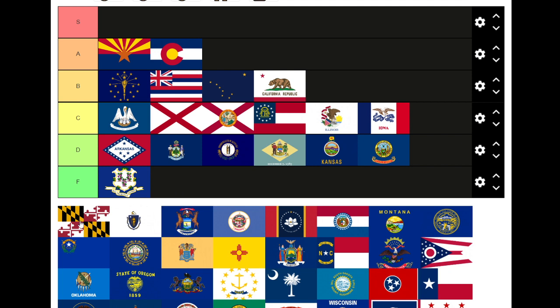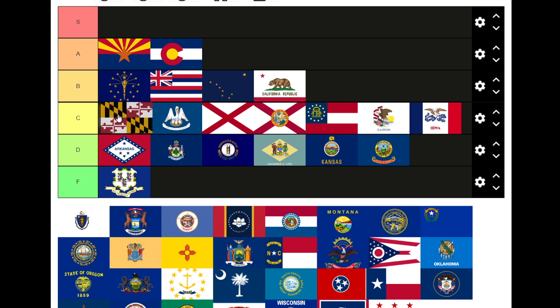Maryland. Oh boy. You either love this flag or you hate it. I'm kind of in the middle. The whole yellow and black part I don't like at all, but the red and white one I like. Here, yeah.